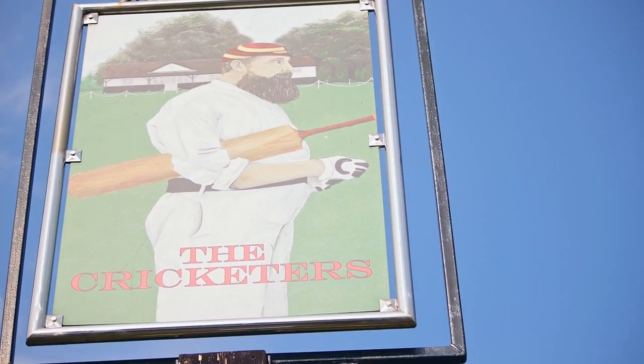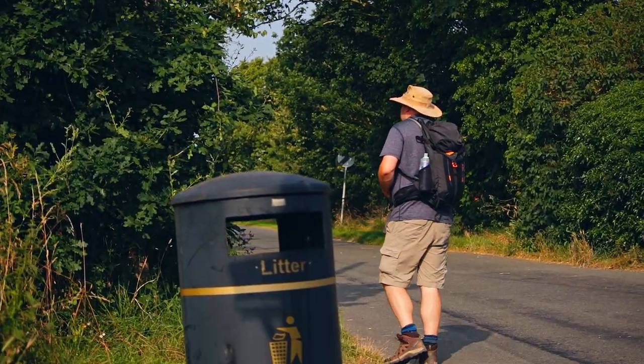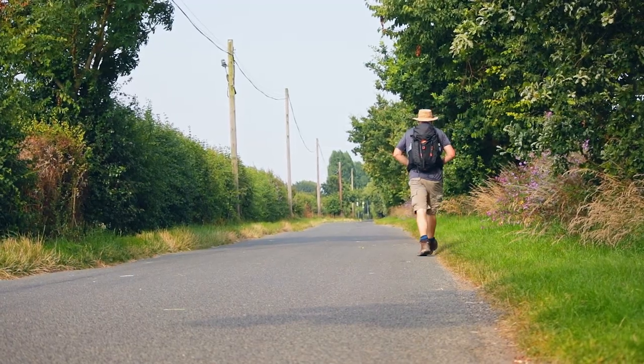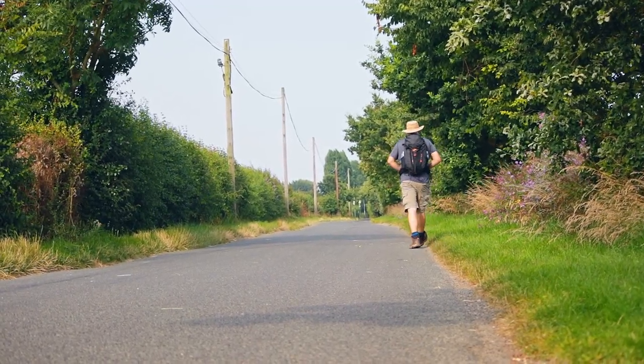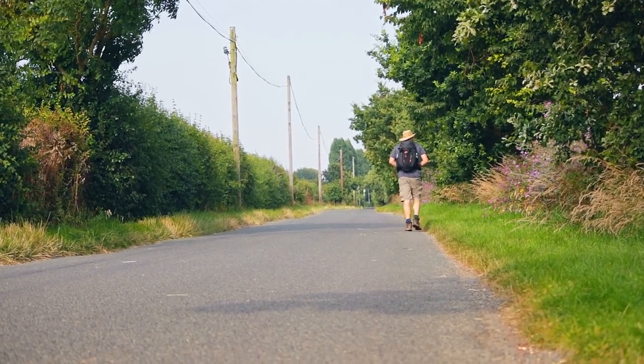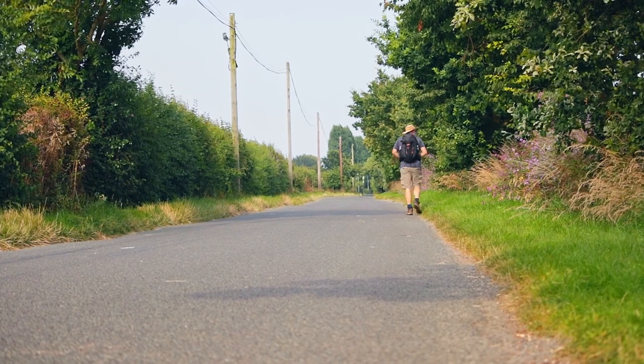We didn't stop here. We didn't really have time, but feel free to drop in, have a drink or something to nibble. Once walking past the Cricketers, the road does become a national speed limit, so 60 mile an hour road, but the only thing at the end of it is the car park. Remember to walk facing oncoming traffic. Also remember the verge is there if you need to get out of the way.